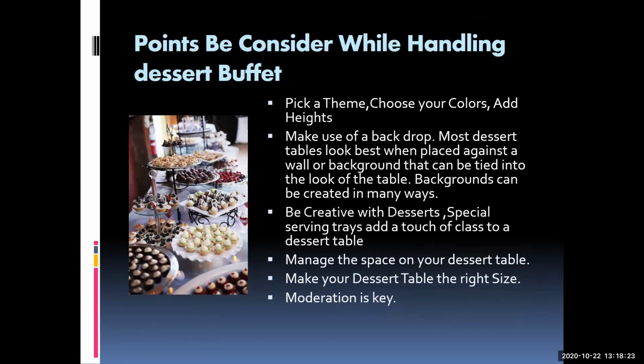Now let us talk about, of course, the sweet endings or desserts in the buffet. One must have a theme, colors, and adding heights to your dessert buffet. Make use of a nice backdrop. Most dessert tables look best when placed against a wall or a background that can be tied down in the look of the table. Backgrounds play an important role in making the table look more attractive.